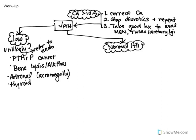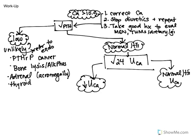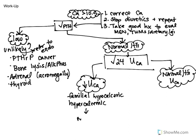More likely, you're going to get a normal or a high parathyroid. The next step in that is going to be to check a 24-hour urine calcium. That result is either going to be low or normal to high. If they've got a low urine calcium, we're looking at familial hypocalciuric hypercalcemic syndrome. No treatment. Done.